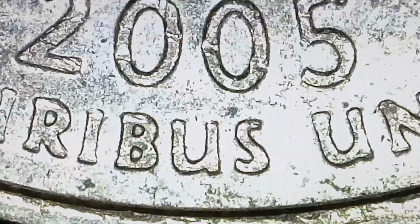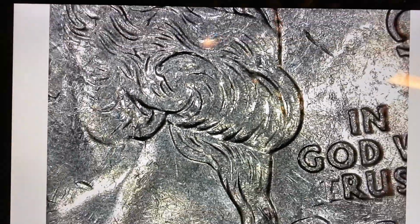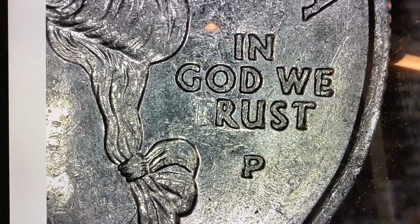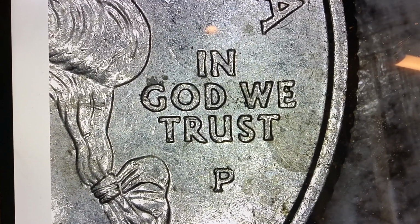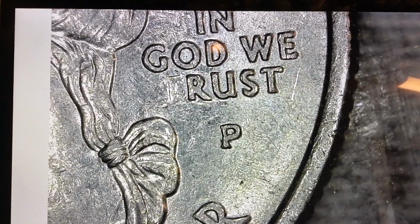The other thing I want to show you is we do have a Kansas. So this is the 2005 Kansas. Let me zoom out a little bit. In God We Rust error. So you can see there the T is all but gone. This is what they're supposed to look like for those of you that don't know. There is the full In God We Trust. And this is the error right there.